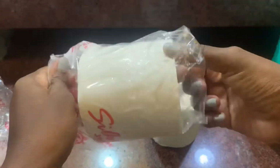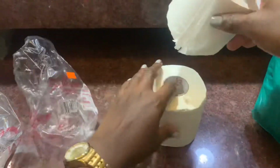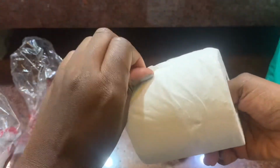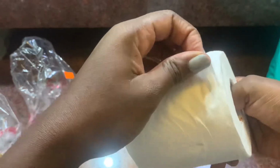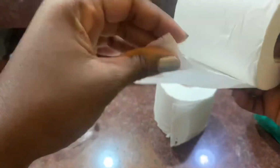Here's a small hack that I use to store extra rolls of toilet paper in the bathroom. And we all know why there should be extra toilet paper, because you don't want to have a situation where you're in the middle of your business and you have to call out to somebody to get you toilet paper or something. God forbid when you're in the house alone.